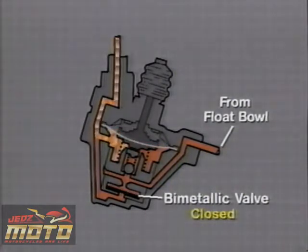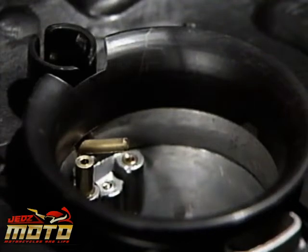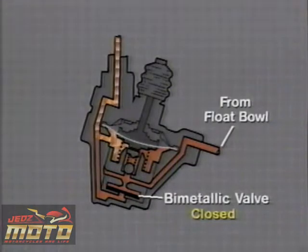So more accelerator pump output is injected into the carburetor bores. When the accelerator pump valve closes, it doubles the output. But since the increase is only from 0.45 to 0.9 cc's, it's a little hard to measure. You can only check it by observation, but the pump volume does increase when cold.